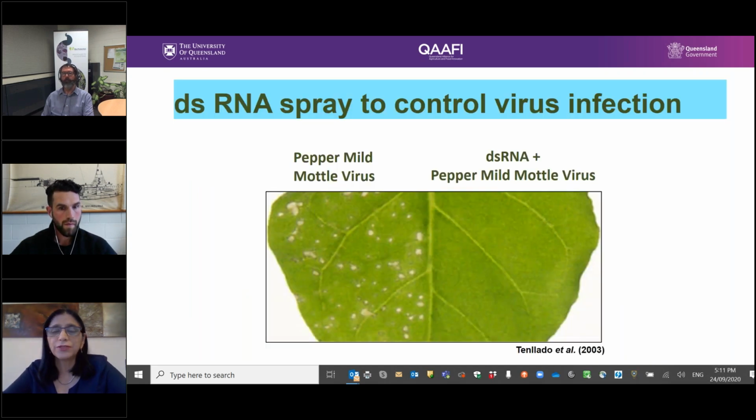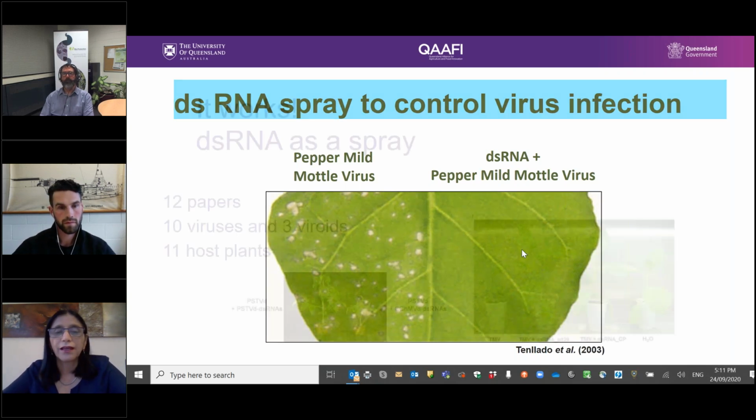And this was the work done by Francis Stenlato in Spain. As you can see here, he sprayed the double-stranded RNA targeting this pepper mild mottle virus. Now this half is the unsprayed side and this half is the sprayed side. And then he challenged the leaf with the virus, and as you can see here, we have a protection from the virus.